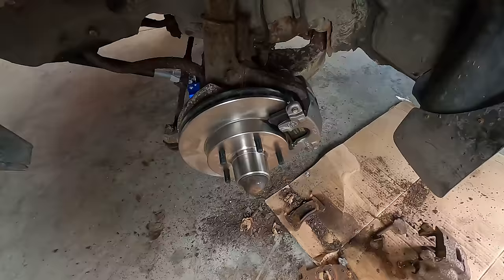There we go. All the back one's bone dry. That's new. So, must have sprung another leak somewhere. Like that one there. Operation half brakes seems to be working. Got about 62% pedal. Got a different plan on the tires and wheels now.